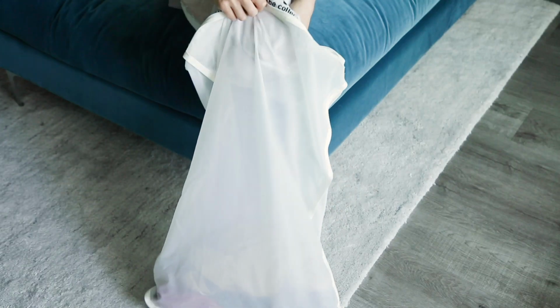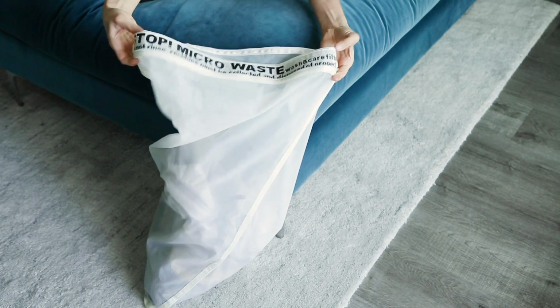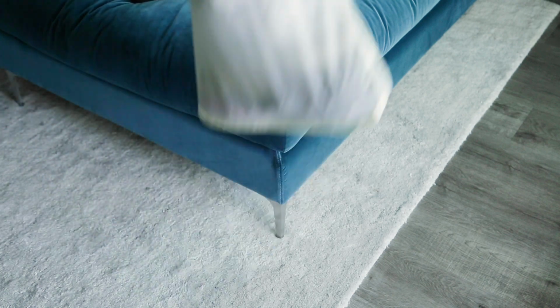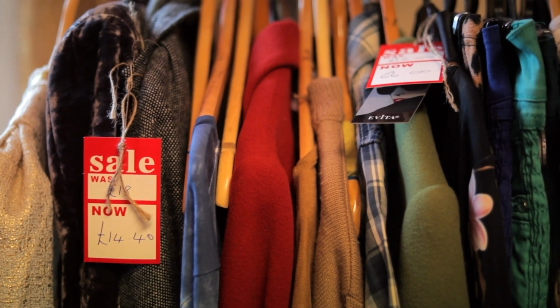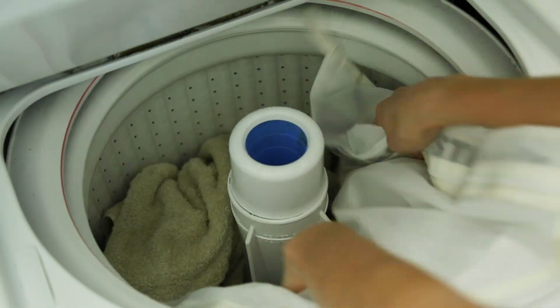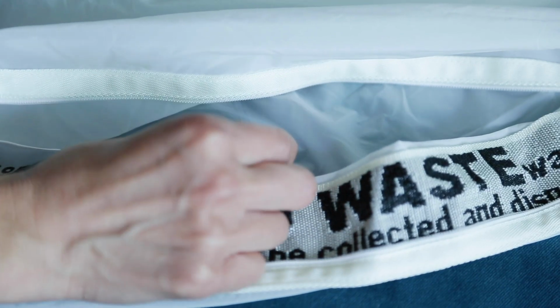A way to prevent that from happening is to take a Guppy bag, which I really like, and I just throw in my clothes that contain synthetic materials. I try to buy clothing that's made from natural and organic materials, but I also thrift, and a lot of times my thrifted items contain synthetic materials, so using a Guppy bag is a great option. I like the Guppy bag as well because it protects your clothes from wear and tear, so your clothes are going to last longer. And whatever's left over, I'll just throw in the trash, and that's a better alternative because then it's not going straight into the ocean.